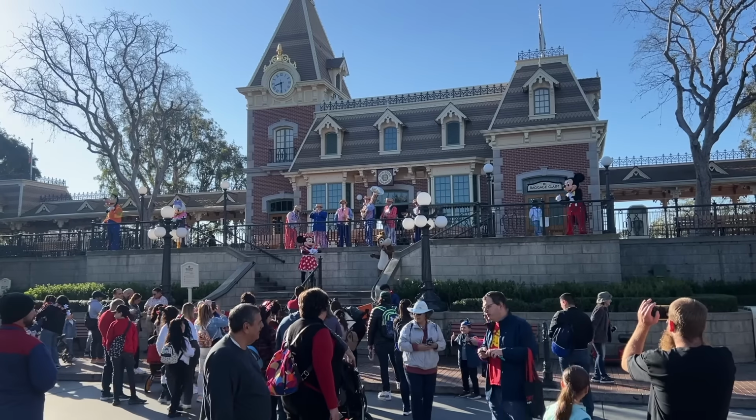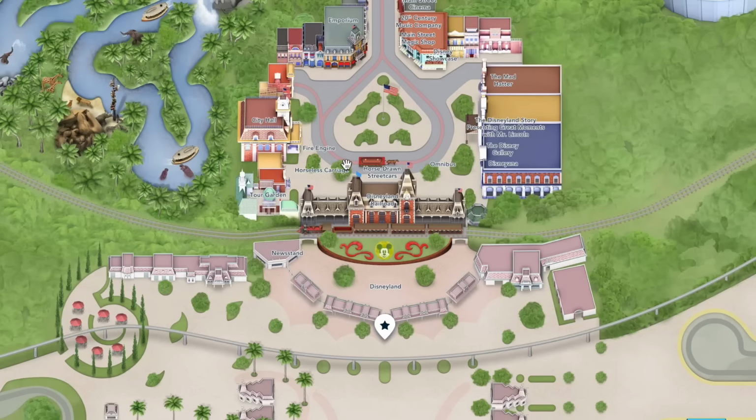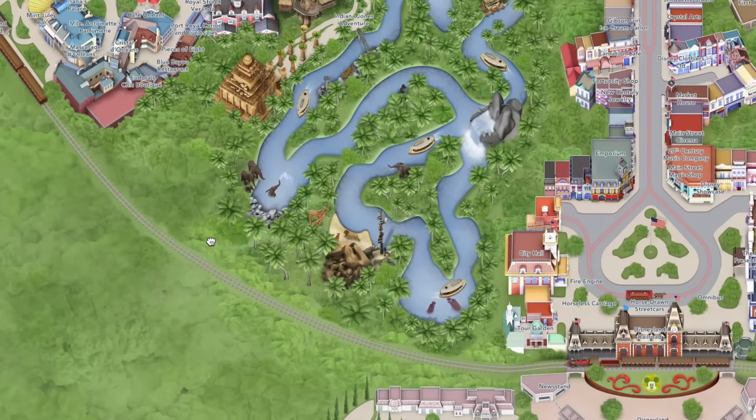Hey everyone, I'm Trevor, and today we're going to share with you some tips to save time on every ride at Disneyland. So let's get going. And we're going to start right here on Main Street with the Main Street Disneyland Railroad Station.